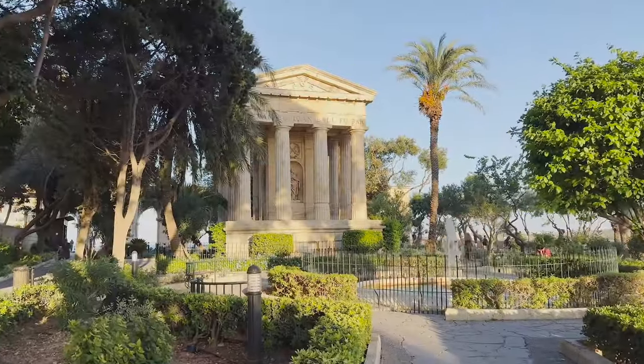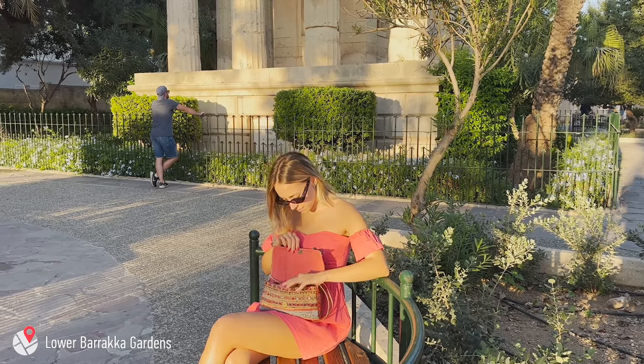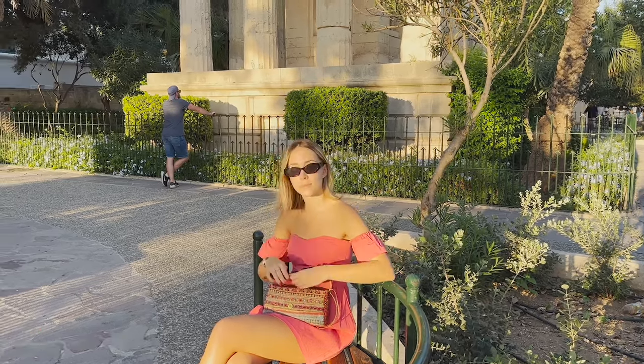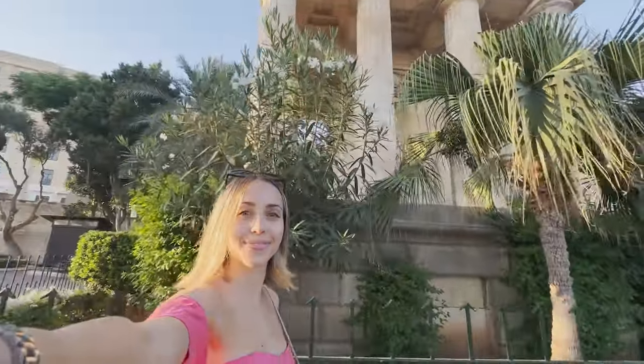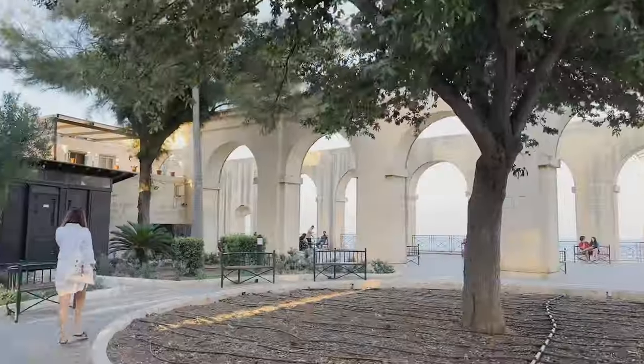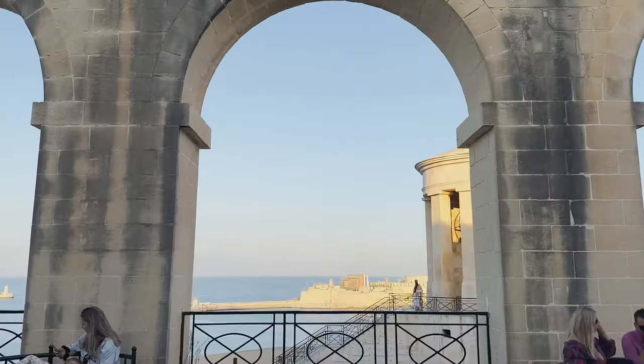Besides the Upper Barrakka Gardens, there is also the Lower Barrakka Gardens. Everything is pretty close to each other, so I'm saying again, you can see all of this in one day. And in my opinion, this is even more beautiful than the Upper Gardens, but a bit smaller. We just stayed around until the sunset, and then afterwards we went back to the ferry and Sliema.